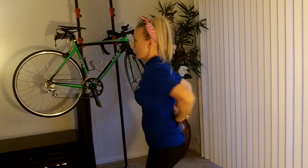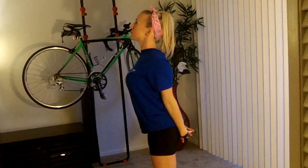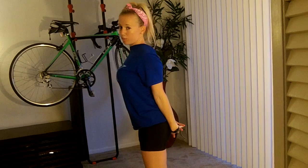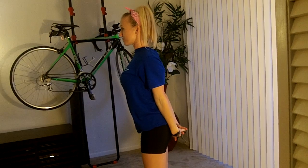Moving on though, chest. So interlock your hands behind your back. You want to pull your shoulders down and look up. You want your chin up. So I'm pulling the shoulders away. Again, if at any point you feel any pain, discomfort, dizziness, make sure to discontinue the exercises.